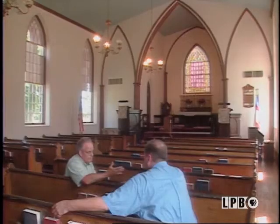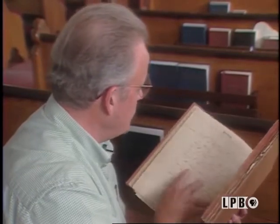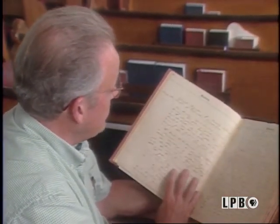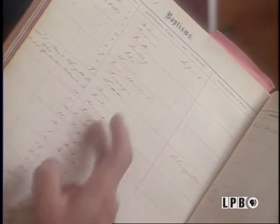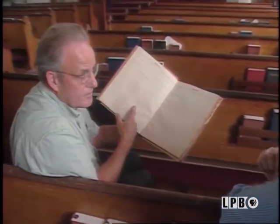What a lot of folks don't realize is when the church was first built and Bishop Polk, who consecrated this church, came, there were 12 white and 31 colored who were confirmed at that service. There's another indication in the register of the church where on a Sunday in 1863 there were 51 children, slave children, who were baptized in one day at one of the plantations.